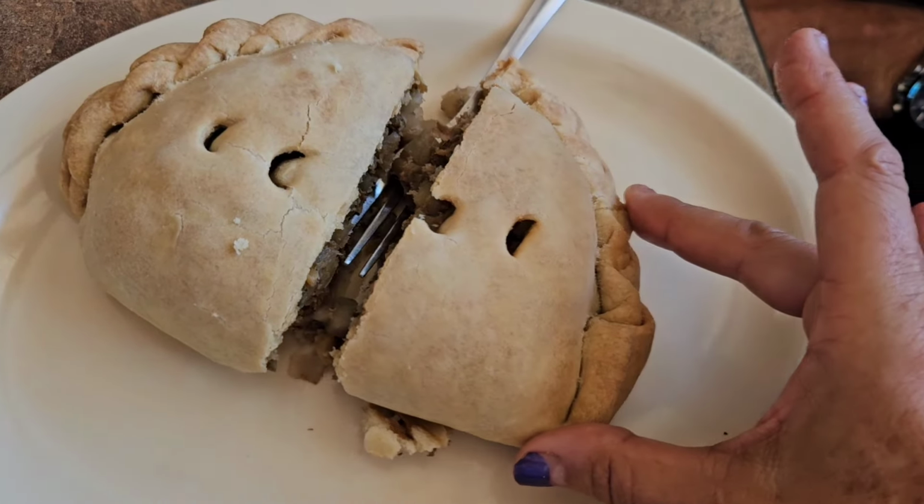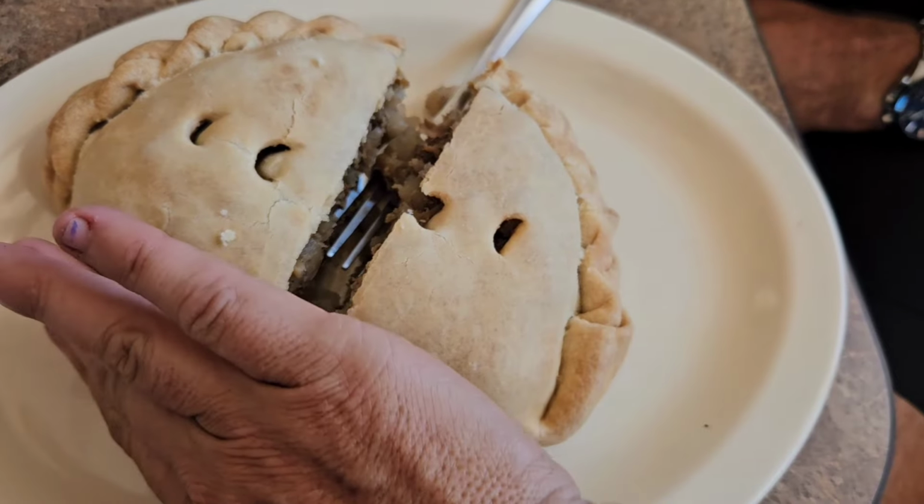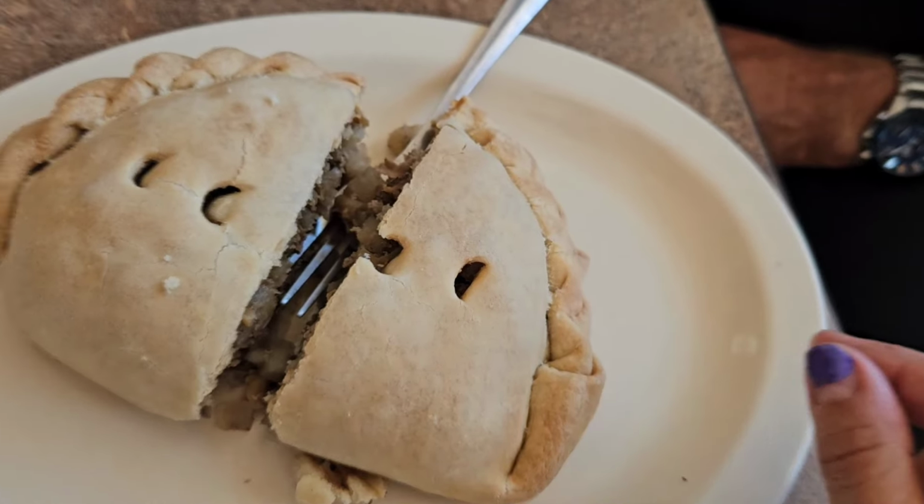So she's cut them in half for us, but as you can see, compared to my hand, they're pretty damn big. So there you go.